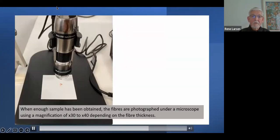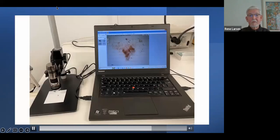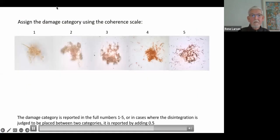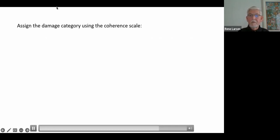Then under the microscope, I'm using a Dino-Lite USB camera or microscope, which is relatively inexpensive. That's another thing, you don't have to use a very expensive setup. And here you have the coherence scale from 1 to 5. 5 is the worst situation. The sumac tan, I give a score of 2, whereas the mimosa tan will have a score of 4.5, lying between the 4th and 5th score.